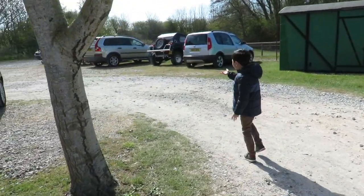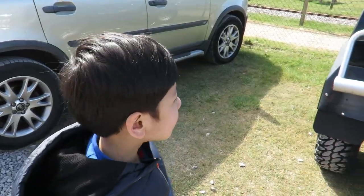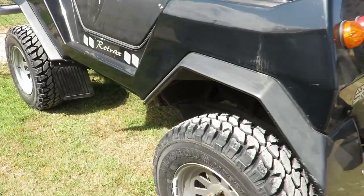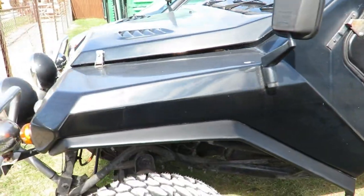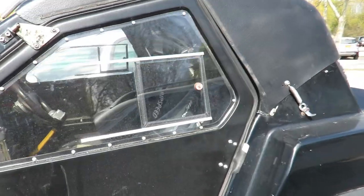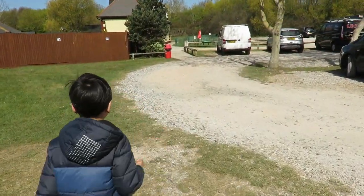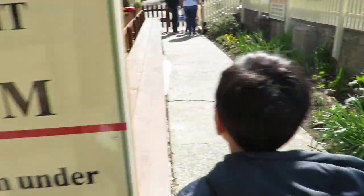What kind of car is this? Let's just quickly see the front. Okay, this is made in the United Kingdom. Okay, this is our off-road car. Now we can finally start. Okay, which way? Which way? I think so. Oh, I moved to owner. Let's go.